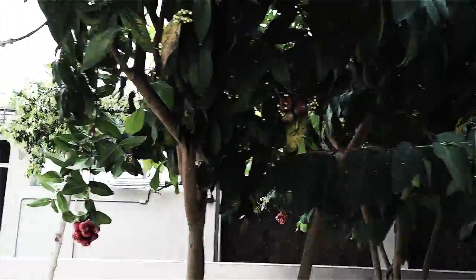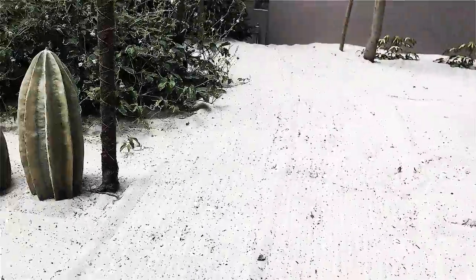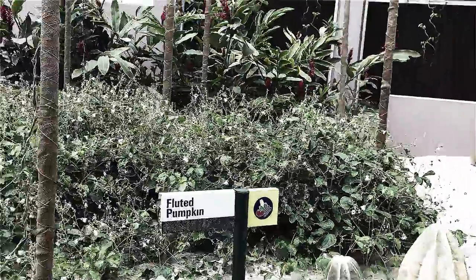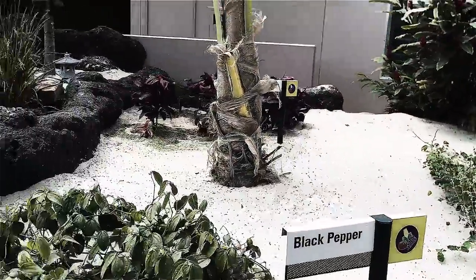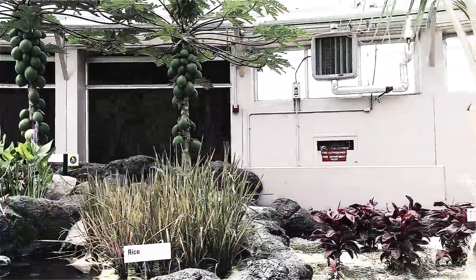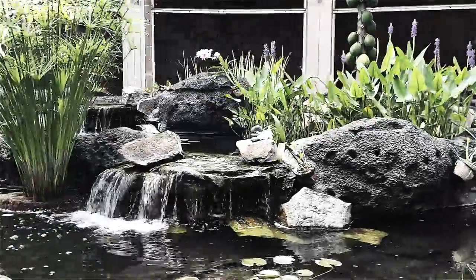Bananas, cacao, coffee, and rice are well known around the world. These are just a few of the edible plants that have been an important source of nutrition for people living in the tropics. Many are rich in vitamins and minerals, while others are well adapted to growing in less than ideal conditions.